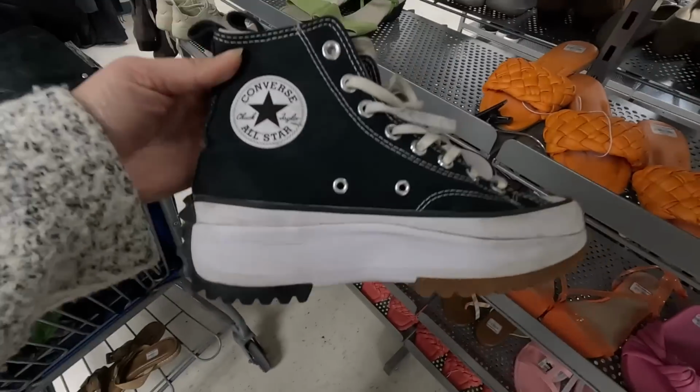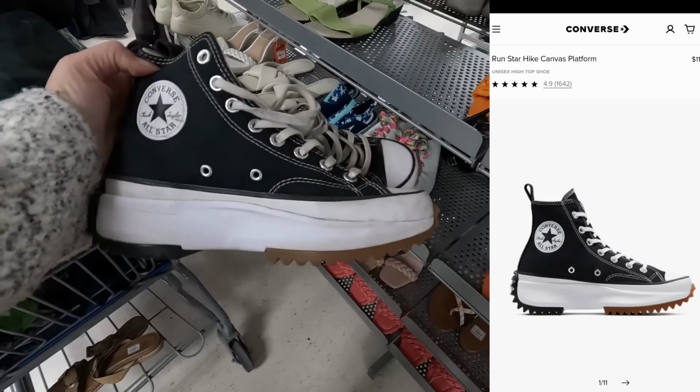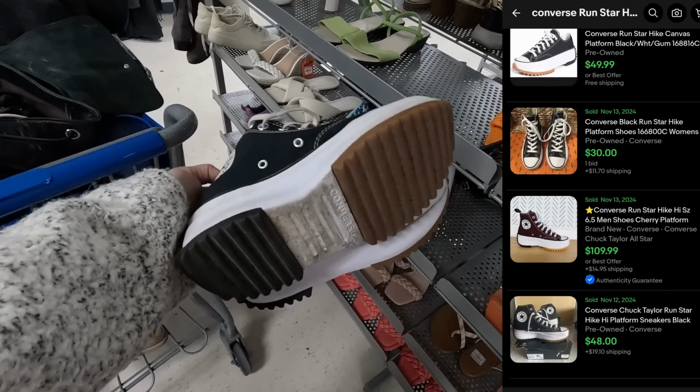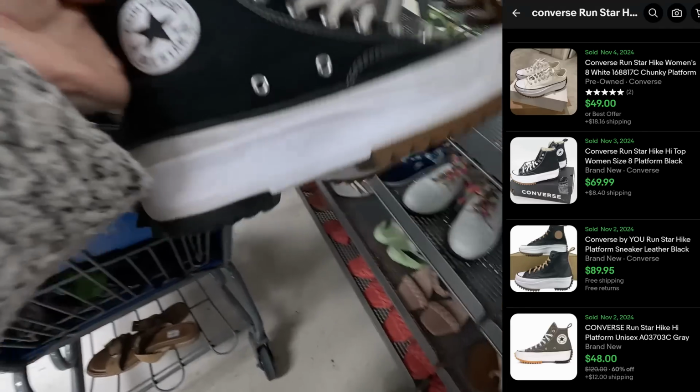I'm definitely gonna grab these. These are a pair of Converse sneakers. They're high top, lace up, and they also have a platform sole, which is really popular right now. And they also have a jagged sole too, you can see down here. And yeah, when I looked up comps, these should go for around $50 to $80 pre-owned.